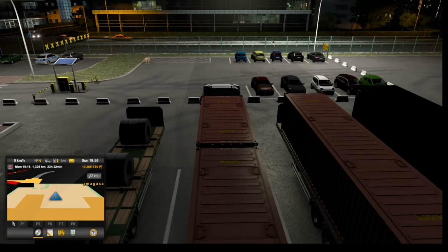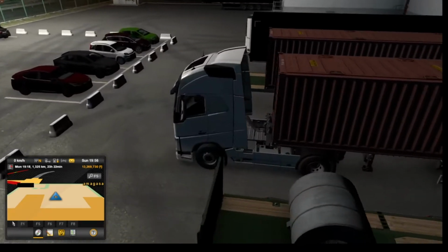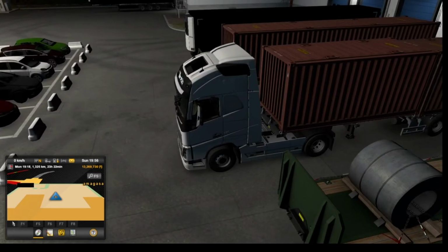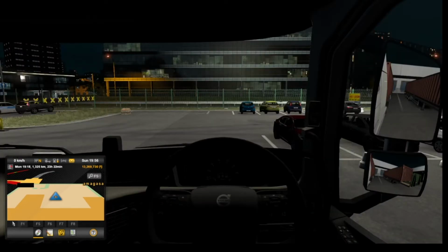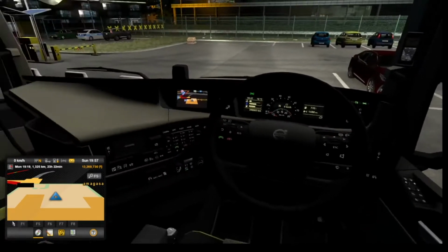I don't know if this is realistic for Japan, but having said that, if you have a look at the amount of distance that they've given between us and those concrete blocks, it doesn't look good. Let's get in the truck, fire everything up, and say good morning to Skynet. Morning, Skynet. Let's go. Let's go, she says. Alright, let's go.